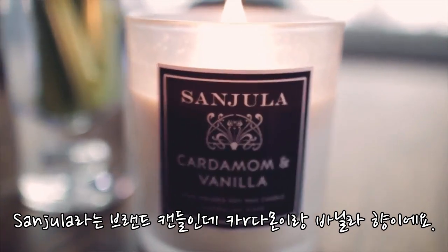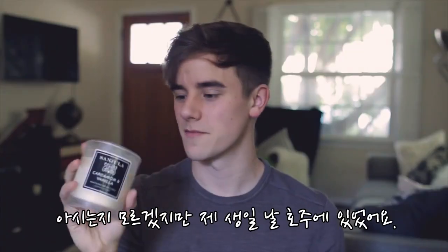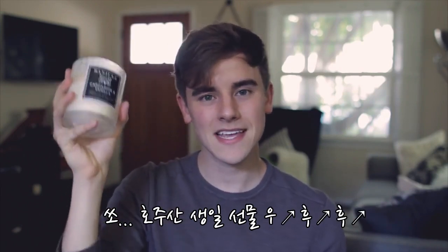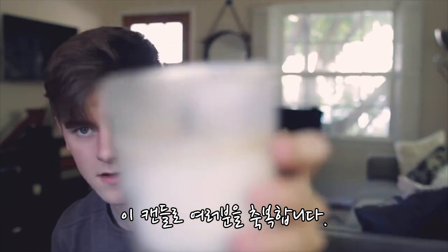It's cardamom and vanilla flavor, and it's made in Australia. So there we go. Because if you didn't know, I was in Australia for my birthday, so Australian birthday gifts, woo, woo, woo, woo. And it smells so good. It smells like a spicy vanilla smell. Let me light it. Oh yes. Blessing you with this candle.